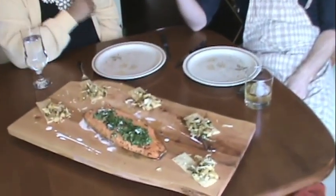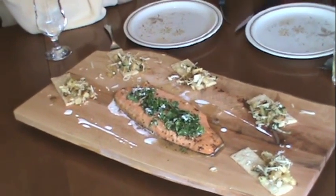Okay, so we have our cedar plank lake trout with our open tart and our parsley root, kind of like mini tarts.